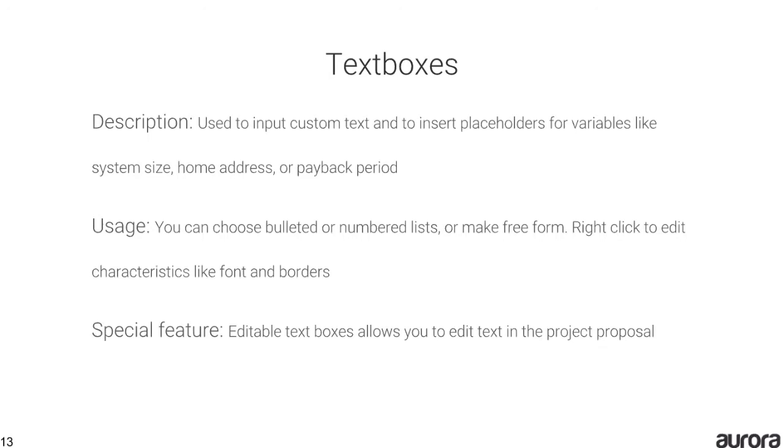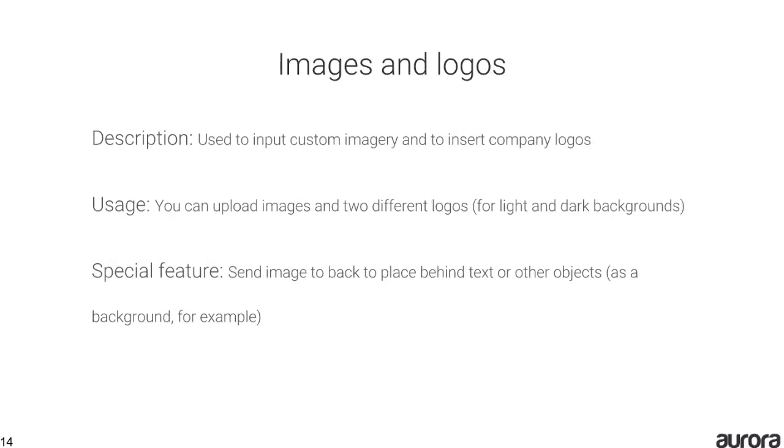And then, as I mentioned, editable text boxes. So this will allow you to customize the proposal specifically for that project, or maybe something you don't want to put directly into the template. You can also add images and logos, any pictures you want to add to your proposal, and then your company logos. You can upload 2 different logos, one for a light background and one for a dark background. And then you can also add in the images as a background beneath text or other objects within your proposal by sending that image to the back.